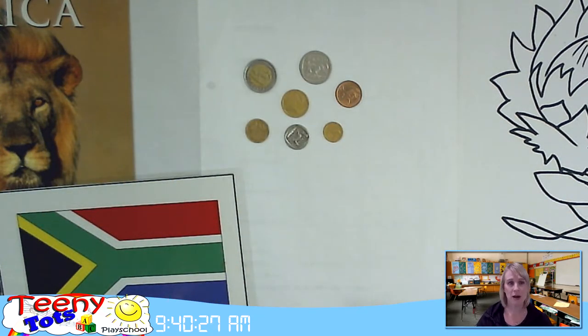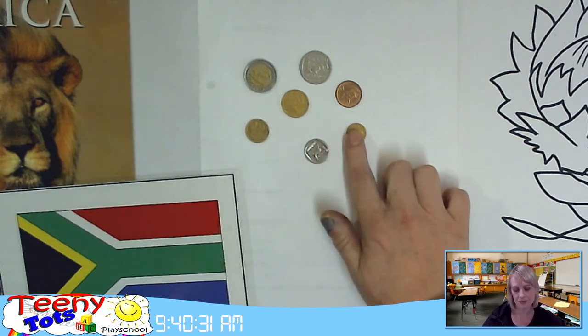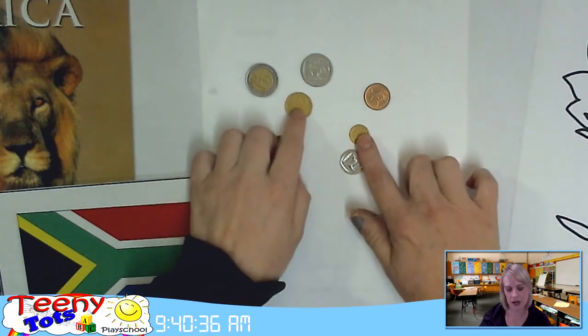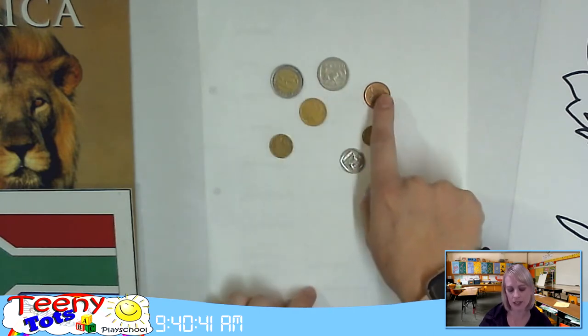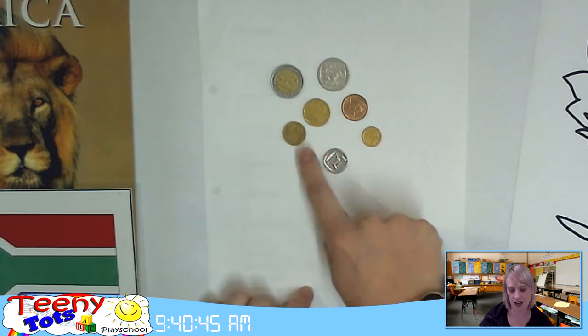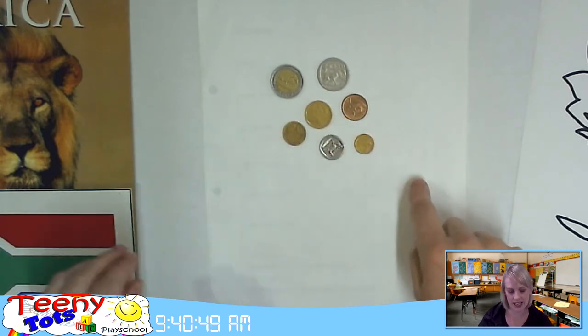Okay, have you got your money ready for me? Your coins? Okay, we're putting the coins on top of a paper. Can you see my coins? I've got a 5 rand here. I've got another 5 rand, an old one and a new one. I've got a 5 cents with the blue crane on it. I've got a 20 cents, a 50 cents, a 1 rand and a 10 cents.